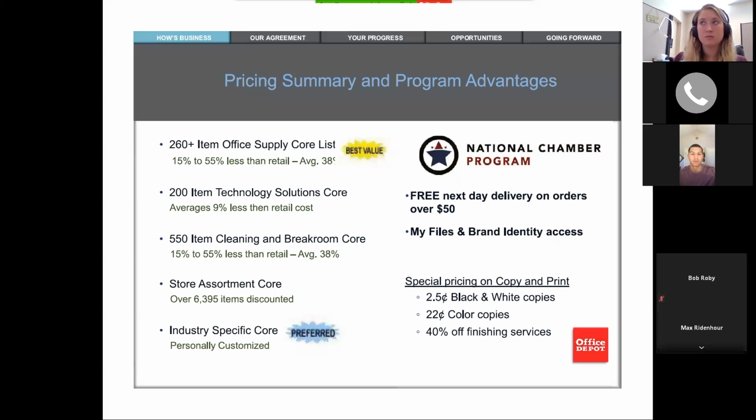We have the ability to also customize for you. So not only do we have the best values, the back-end pricing, the copy and print, we could also work on items that are important to you on pricing and actually set up what we call a custom core that will allow you to get those pricings for your business every time you order it. So there's flexibility with the program as well. Like I said, it's a great standard basis for a program back end. You get discounts on a lot of things, plus you can custom tailor it to yourself.